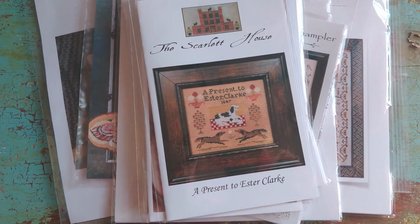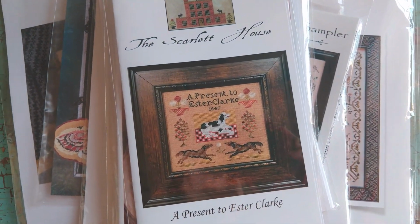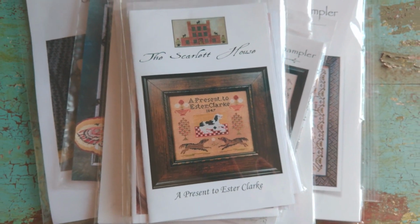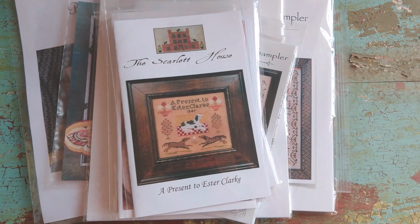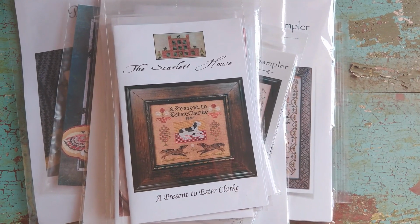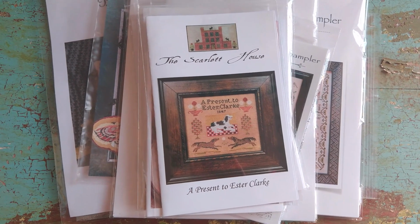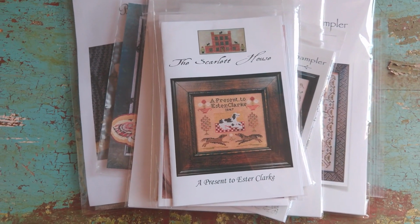A Present to Esther Clark was far and away my favorite of the Scarlet Houses this year. She had another one, and again, it's escaping me what it's called, that I liked equally well, but she sold out of that one, so I was happy to take this one.